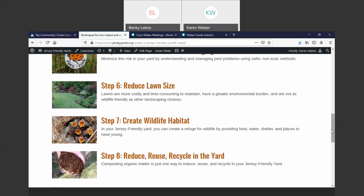And that's in there because lawns are a very high maintenance landscape option. So it's always better to cut back on lawn where you can. Lawns definitely have a place in the yard, but you can always reduce their size. There's a lot of unused lawn area. You want to keep it to where people are actually using it.